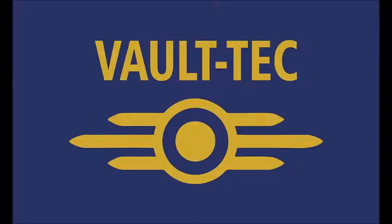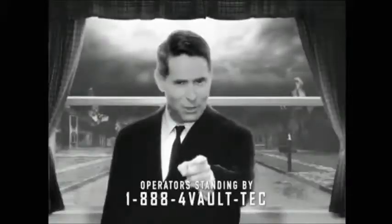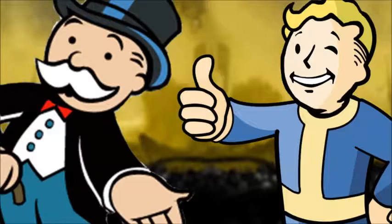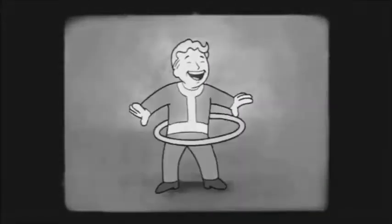Now, when you first think of Vault-Tec, you'll probably think of Vault Boy, or the Vaults, or the horrible experiments that they did on the Vault Dwellers, and maybe the Pip-Boy as well. Now, do you ever stop and ask yourself what actually inspired Vault-Tec to begin with? Most people say that Vault Boy was inspired by the Monopoly guy, and that Vault-Tec was just from Cold War hysteria and science fiction. I believe that's wrong though.